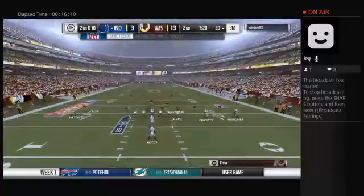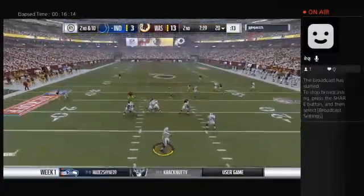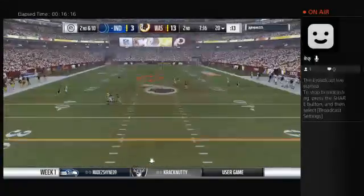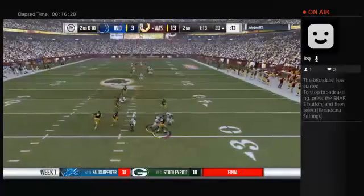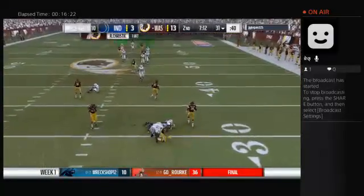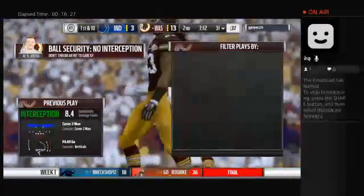One receiver left is Hilton. Off of play action. Luck surveying the field. Going for the deep ball. And Luck will be intercepted for a third time. A great read, and it's picked off. And his guys are going to take over at the 31-yard line.